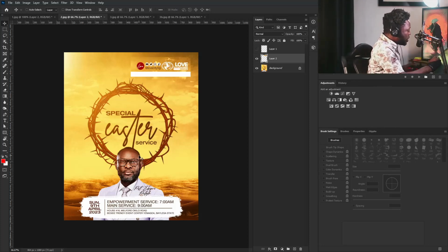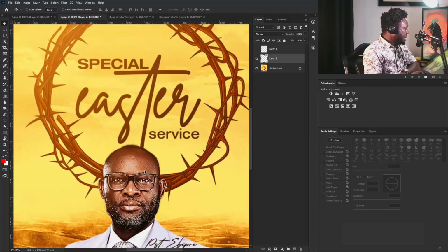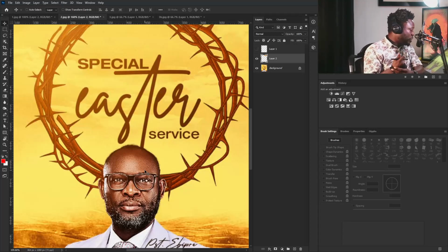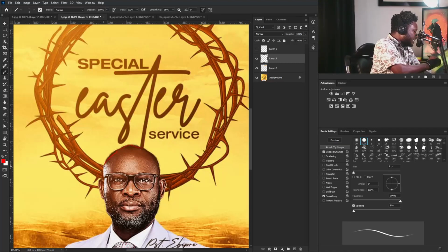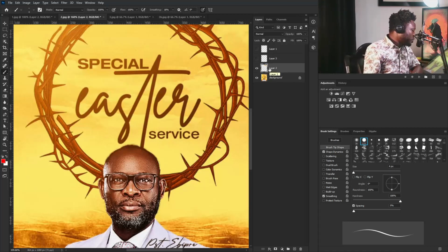Please, when you are cropping your image, please stop using magic wand to crop images on your project. I'm talking of people that use Photoshop here. When you use magic wand to crop your image, you're going to start having these rough edges around your image. All right, please. So avoid it. I'm sure it's magic wand. Magic wand is what normally gives these rough corners. So please watch out for it.